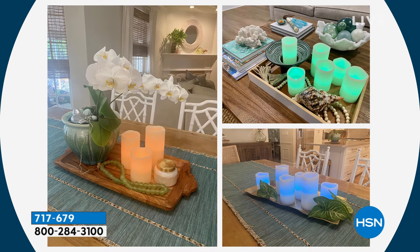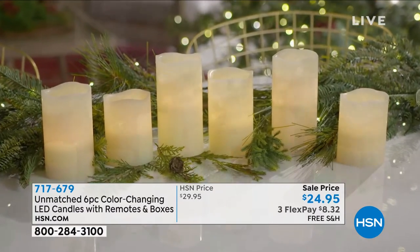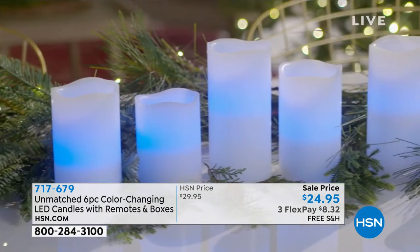You can also go to sleep by candlelight. You can use these as a nightlight. You can use these as an entryway. When you're entertaining, I mean, I have actually set a centerpiece on fire during the middle of a party because I had greenery and ribbons around it. And that's the thing about these. They're totally safe. But at the same time, they're not boring, right? They give you all the colors, all the timer, all the flicker.